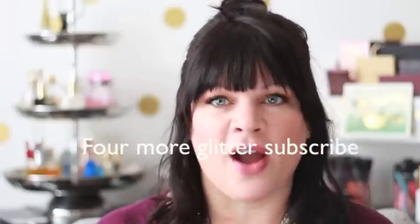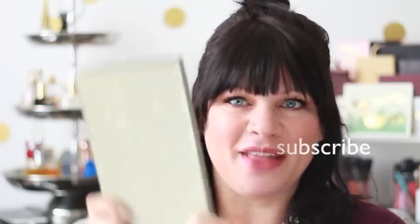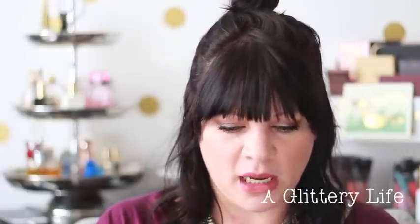Oh my gosh, big beauty news right now is the launch and release of the new Natasha Denona eyeshadow palette. This is called the Star Palette. It is 18 brand new shadows that we haven't seen from Natasha before in a beautiful, almost champagne gold packaging embossed with stars. It's so pretty. It's just one of those things where you're like, this is just really pretty.